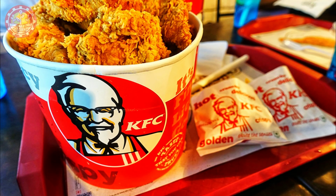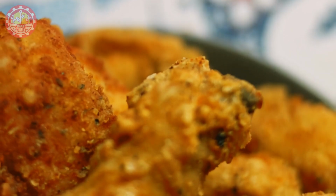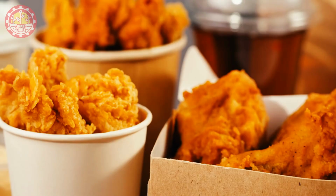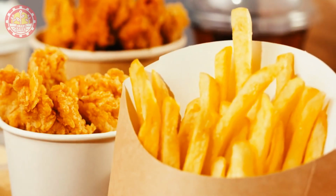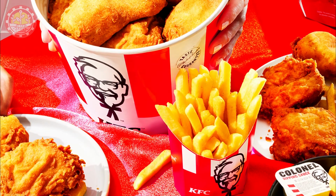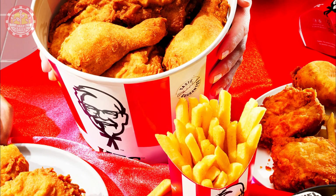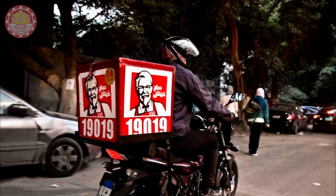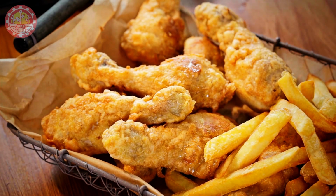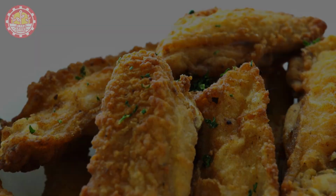Before the food leaves the restaurant, one last quality check happens. Workers confirm that every order meets KFC's strict freshness standards. Final quality control includes checking for crispiness. If the tenders have been sitting too long, they get replaced. Confirming order accuracy, ensuring the correct items are in the bag, no missing fries or sauces. Securing the packaging. Boxes are sealed tightly to maintain freshness during transit. If a batch doesn't meet KFC's standards, they remake the order from scratch, ensuring every bite is as good as the first.